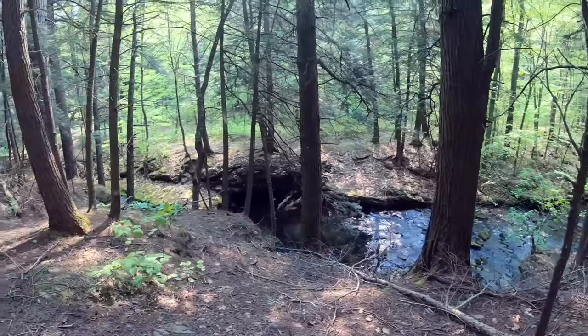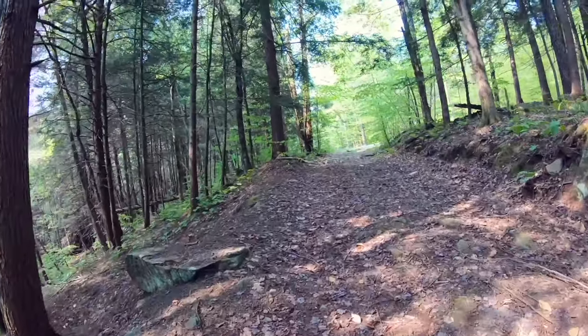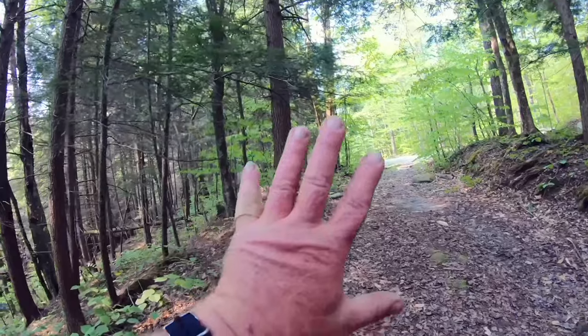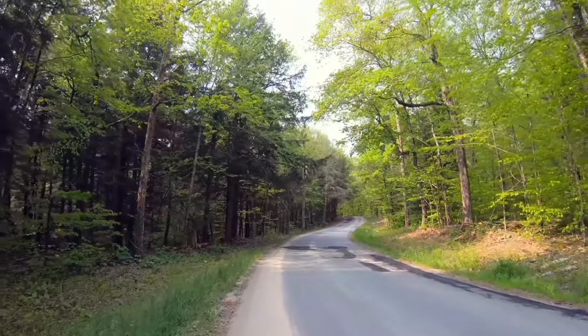Just no snow. Holy mackerel, the bugs. Springtime in the Catskills, kids. Bring bug spray, bring a bug net if you really don't like bugs. My hand is all blown up from being bitten. Down the road to the fish hatchery.